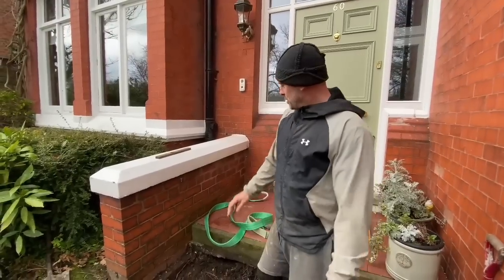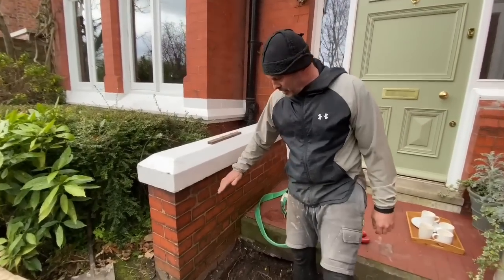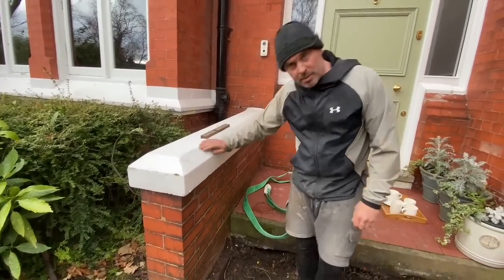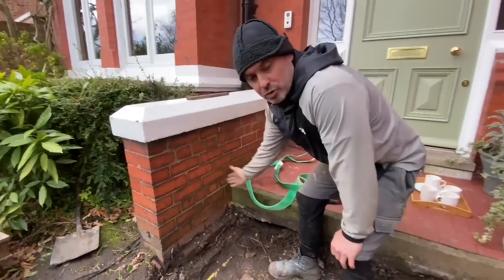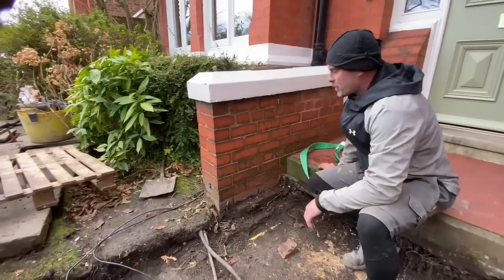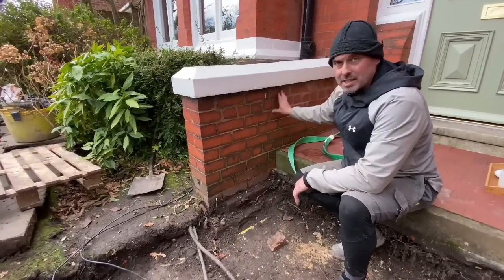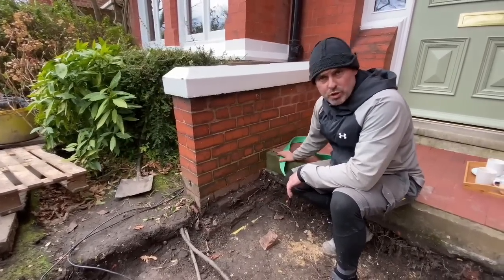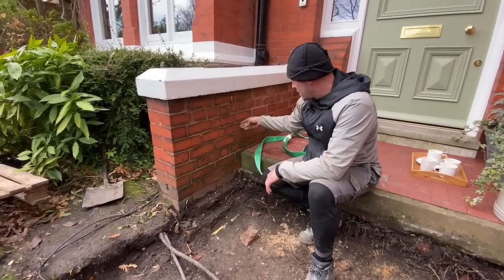Right here in this corner we've got this wall which has had a lot of settlement over the years. You can see it on a big fall sloping down this way, and also for some reason it stops here and we don't think it looks right. So what we're going to do is take this coping off first, take the brick down, put a new footing in, and then when we rebuild it, we'll rebuild it in line with the step here.